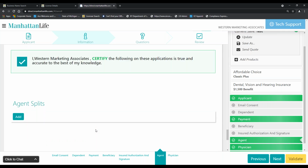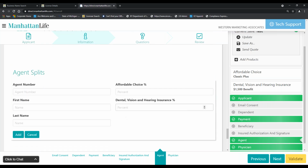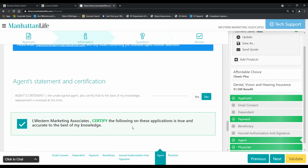Also, I don't know if you all have any situations where you split business between 2 agents, but if you do, you also have the ability to split your business here. You just need to know the agent number and the first and last name of the other agent you're splitting business with, and then enter the percentages here. So that is everything I can tell you about Manhattan Life.